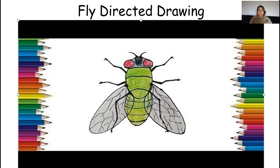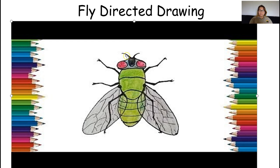Before we finish, boys and girls, I wanted to review with you the insect parts. Okay, we know that an insect has how many body parts? It has one, the head, two, and three. So it has one, two, three. And then it has how many legs? We have one, two, three, four, five, and six. We know that an insect has six legs and it also has three body parts.